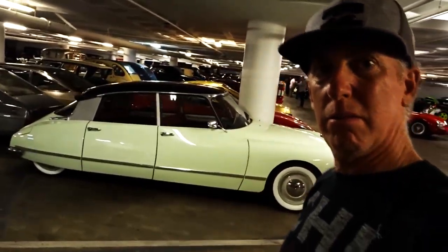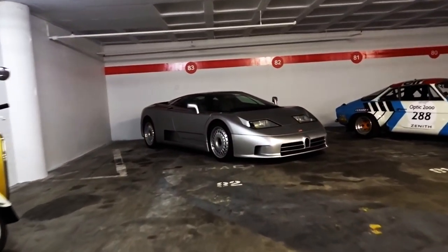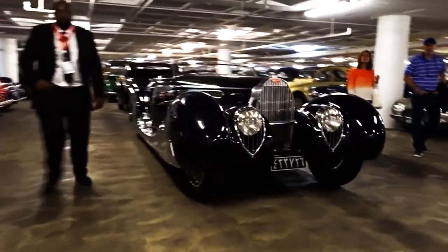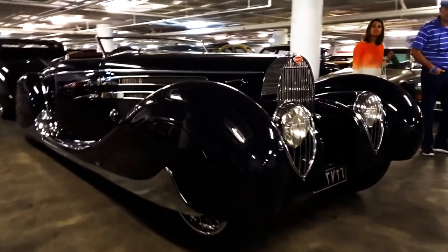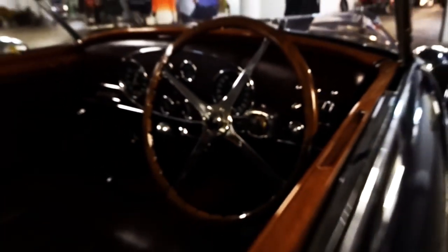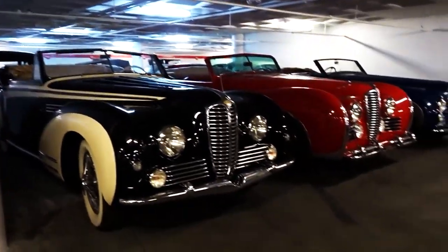Another tour going on. I think this is a Microsoft tour that's happening back over there. Let's go this way. There's some Bugattis over here. A beautiful Citroen, look at that. Great color, stunning. How you doing? I'm doing pretty good. All right. Here's a Ferrari engine I was telling you about.